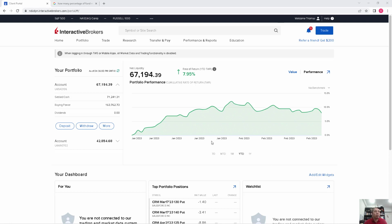But before that, since the start of the year, we are at 0% return, roughly 60 plus a bit thousand dollars when I started. And as of now, which is 2nd of Feb, roughly 7.95% on this swing trading account. The other account I still lost a little bit, but overall I'm profitable.